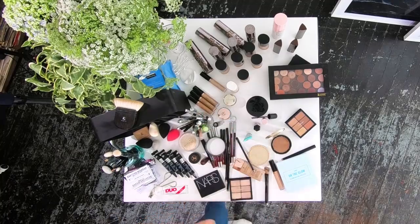So we're gonna tightline the waterline. In Chrissy's makeup look, she does have both the upper and lower waterline done.